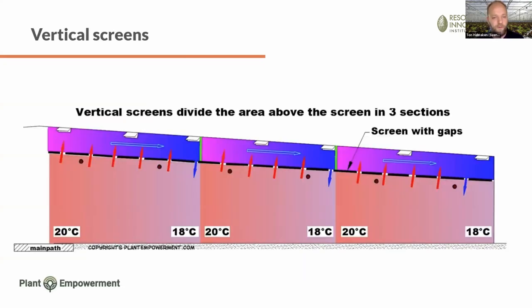For example, install the vertical screens above the horizontal screen. The vertical screens in this picture are the green lines in what I call the attic of the greenhouse, and we divide the whole length of the greenhouse into 3 separate sections, and therefore the air above the screen in the attic cannot roll all the way down back to the gable, but it is divided into 3 different sections, and therefore you've got a smaller loop of air going round through the gaps in the screen, and this results in only 2 degrees temperature difference, while in the previous picture we had a 5 degree temperature difference. So this is already an improvement in getting a better and more homogeneous climate.